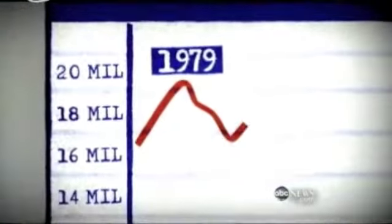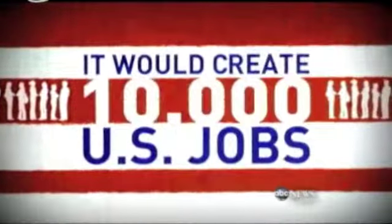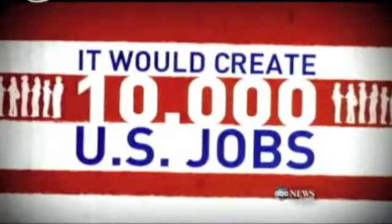We know that if every one of us spent an extra $3.33, just $3.33 on U.S.-made goods every year, that would create almost 10,000 new jobs in this country.